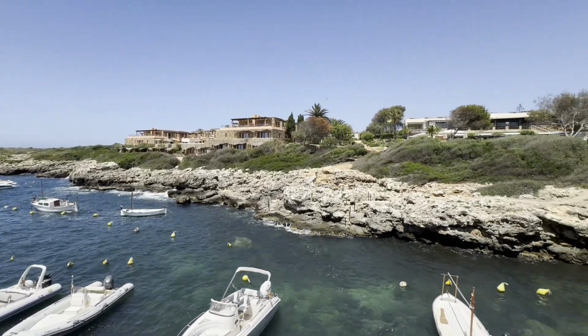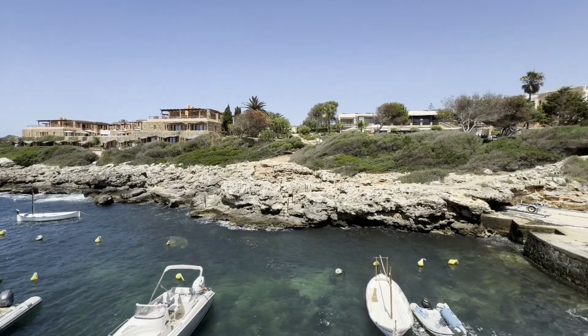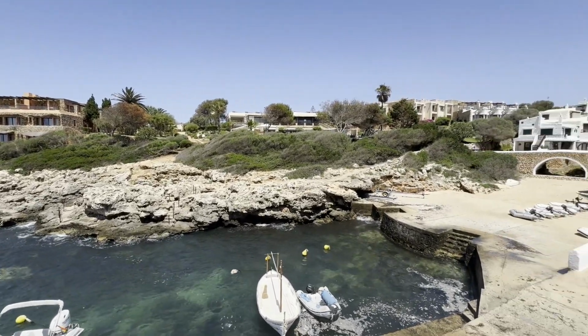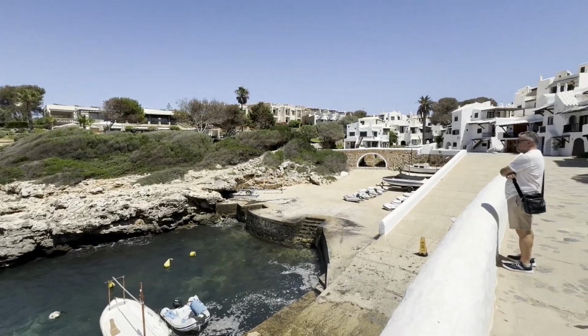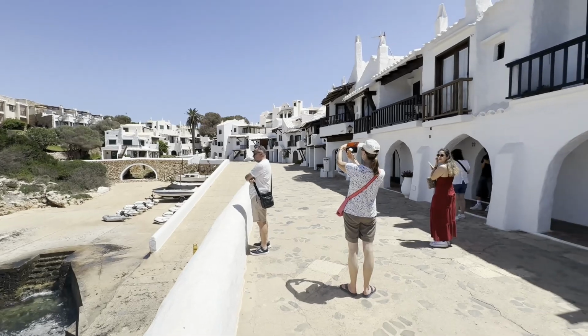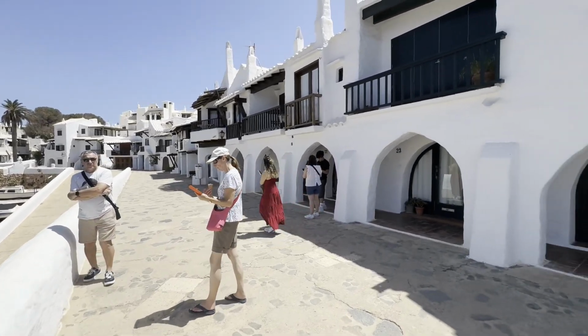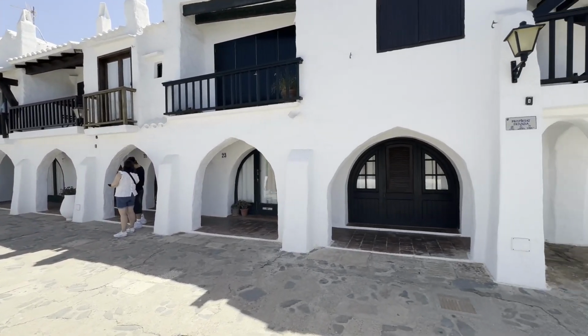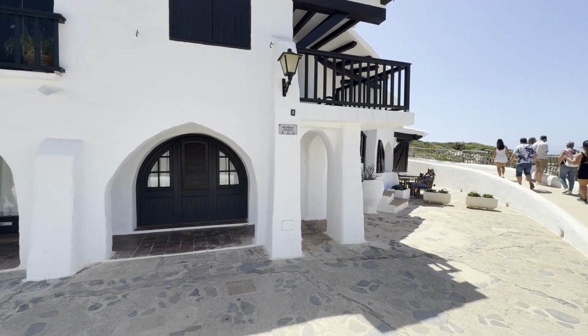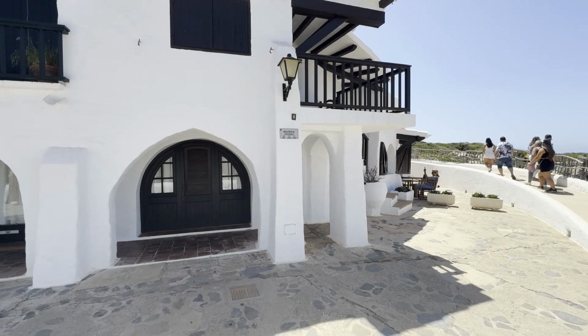We have now come down the coast to a place called Binibeca. Probably pronounced that wrong. This is famous for white houses. The fishermen painted their houses white, put them really close together. It's a bit touristy, it's a bit busy, but it's very pretty, and it's a warren of white houses close together. So I'll get back to you when we're in there.